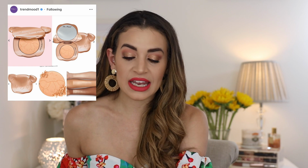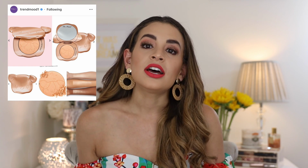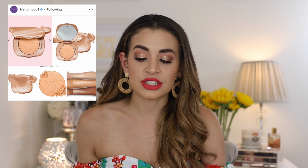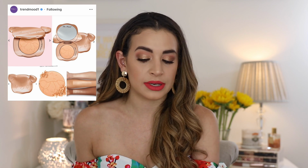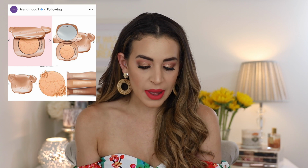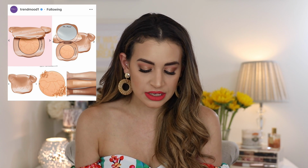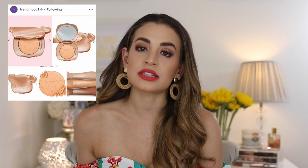And I absolutely love this shade. Just seeing swatches, it looks kind of like the Amrezy highlighter, which I am obsessed with. So I think I would really, really like this shade for sure. It's such a beautiful packaging, such a beautiful shade, and they have the different skin tones wearing it too, so it looks like it's really flattering.